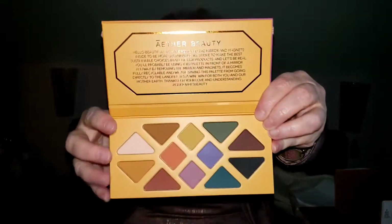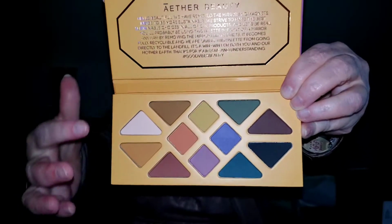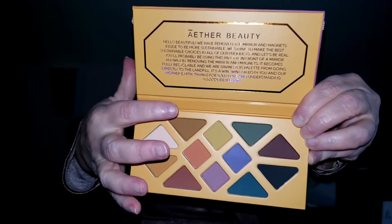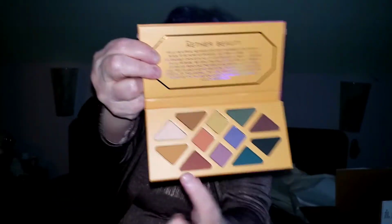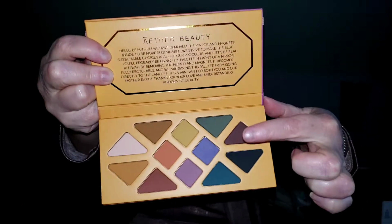Some of this is a little warm for what I would normally buy, and part of it is really cool, and all of it is really beautiful. Look at the colors in this palette. It's a little warmer over here, but not really warm. And then you've got these colors, which are pretty cool.